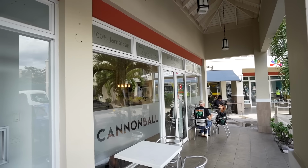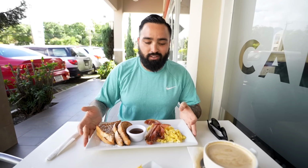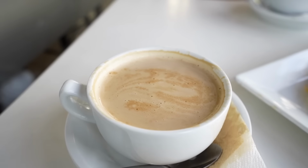So the first expense today is obviously gonna be breakfast. I'm a huge breakfast guy, and honestly, you can get away with doing breakfast in Jamaica as cheap or as expensive as you'd like. Now, personally, I like to start my breakfast off nice and strong. We actually just found this place today called Cannonball Cafe, but we tried another place yesterday that sold crepes, and they were incredible. But this place right here, they got some fully stacked breakfasts. We got some eggs, bacon, French toast, and a huge latte for $12.